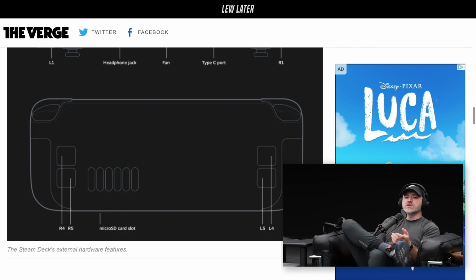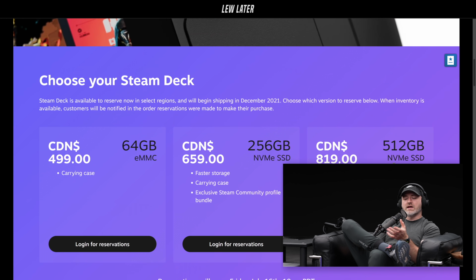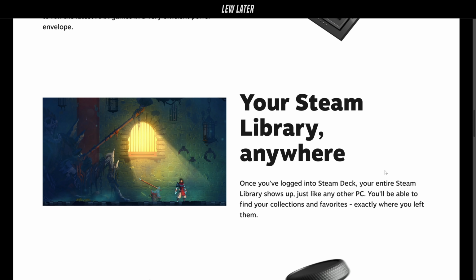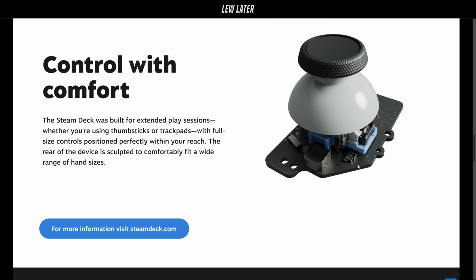Obviously, the control units don't come off of it. It's a singular portable unit. And the idea here is that you can take your library of Steam games to the couch. You can move around, find a more comfortable position, go to bed and continue playing your game. Connect it to a TV or a monitor, and you can play there as well.